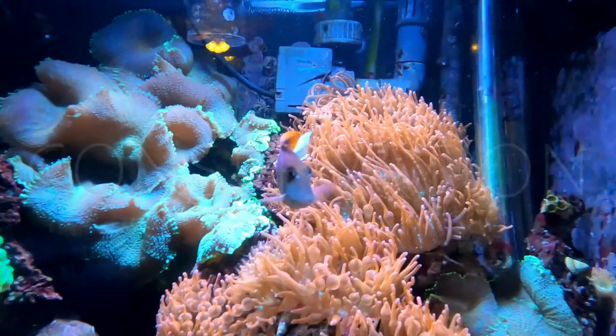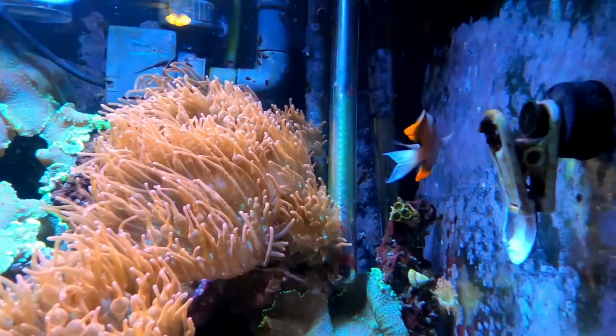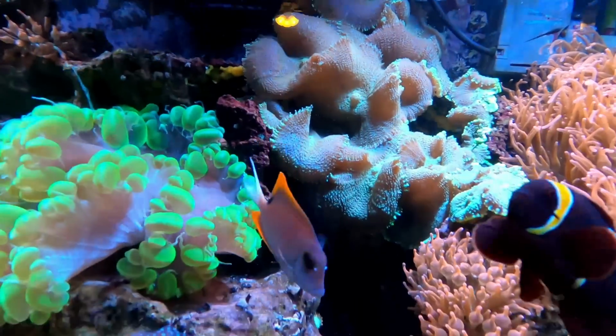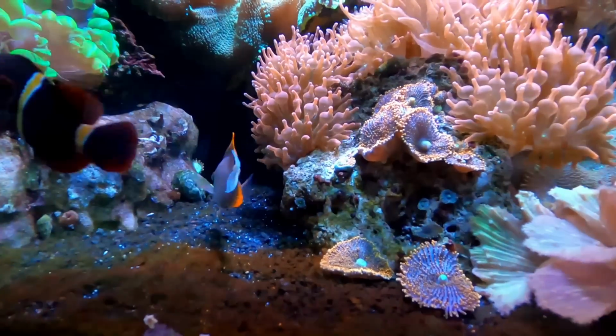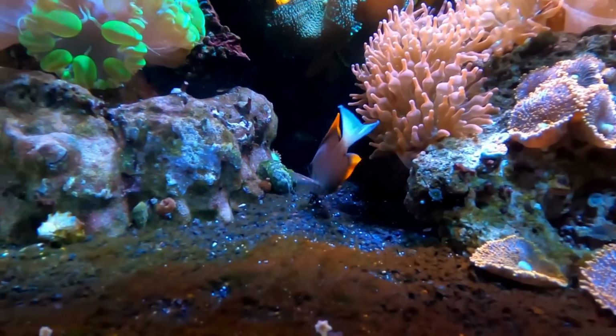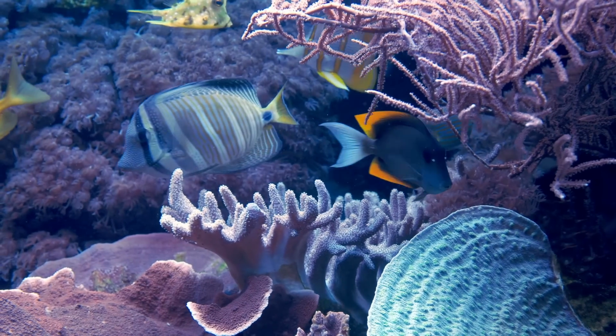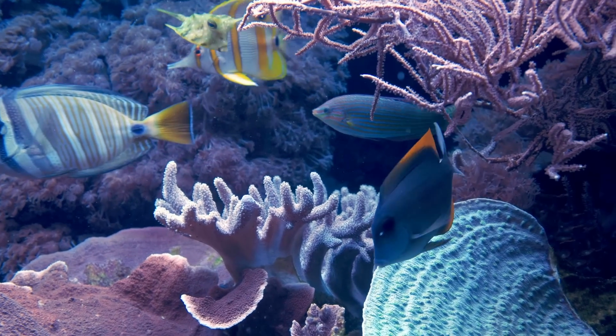The conservation status of the Tomini Tang is currently listed as least concern by most marine conservation organizations, though this doesn't mean they're without threat. Unlike some of their more famous cousins like the Yellow Tang, the Tomini Tang has been somewhat protected by their remote habitat and the difficulty in collecting them from their natural environment.